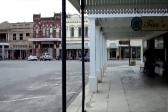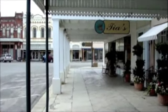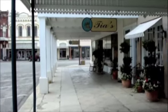We're viewing to the west here in the town square. As you can see, there have been many restorations here of these historic buildings, and quite a nice little business district here on the square. There's not too much going on right now. There are some very nice restaurants along here, but there isn't too much activity.